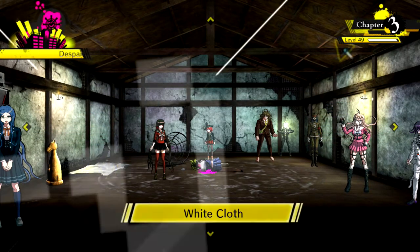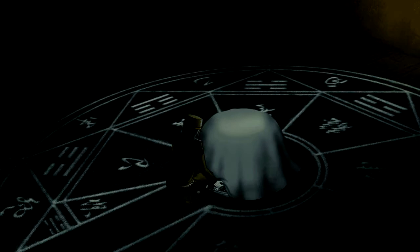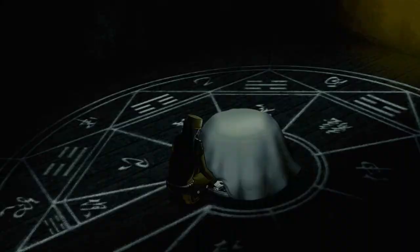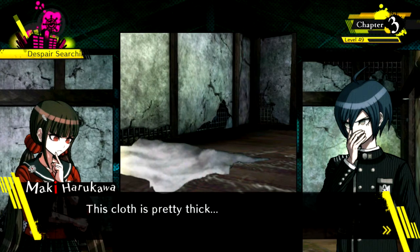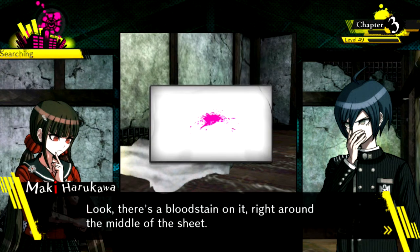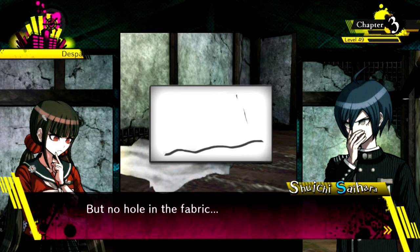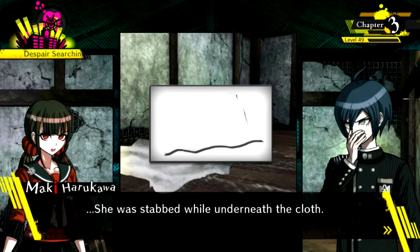Okay. There's a white cloth in here. It's a white sheet we use for the seance. This was placed on top of this cage. Kiyo was the one who removed it. This cloth is pretty thick. It's similar to a window curtain, but it's completely opaque? And on the back, look, there's a bloodstain on it, right around the middle of the sheet. But there's no hole in the fabric, which means Tenko wasn't stabbed through this cloth. Okay. She was stabbed while underneath the cloth.